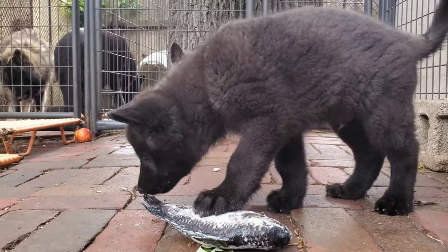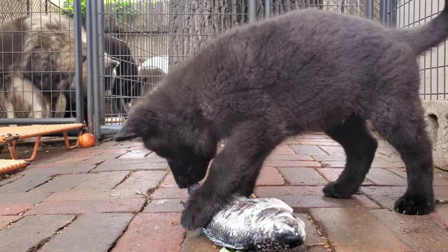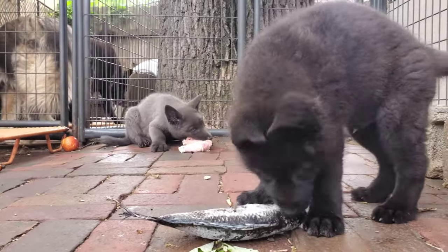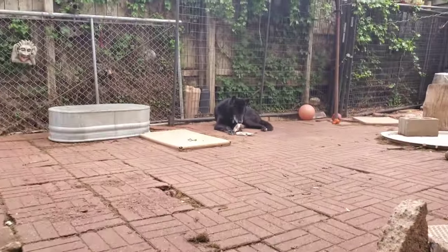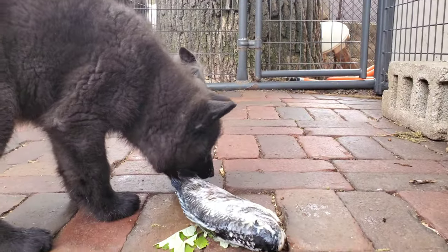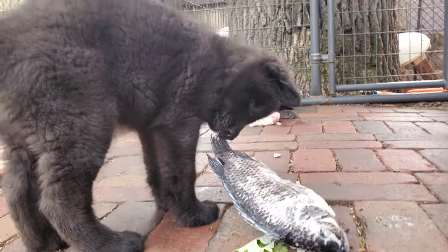There you see 7-week-old Septimus. He turns 8 weeks old tomorrow. He's chewing on a frozen fish. The fish is actually for Kurgan over there, who's eating some right now, but they decided they wanted to grab one.